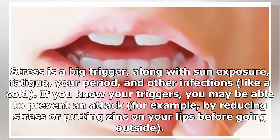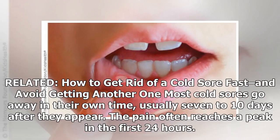If you know your triggers, you may be able to prevent an attack, for example, by reducing stress or putting zinc on your lips before going outside. Related, how to get rid of a cold sore fast and avoid getting another one. Most cold sores go away in their own time, usually 7 to 10 days after they appear. The pain often reaches a peak in the first 24 hours.